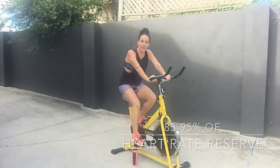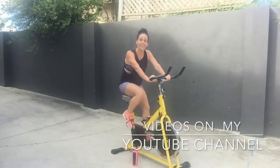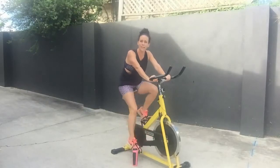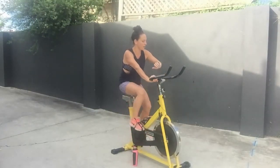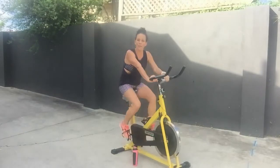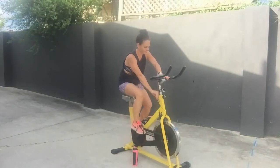I have a video on my YouTube channel showing you how to calculate that. So head on over to my YouTube channel. I show you how to do 2 calculations. One is just percent of heart rate max and the other one is heart rate reserve. I prefer the heart rate reserve because it's more accurate and it's required for the 4x4 protocol.